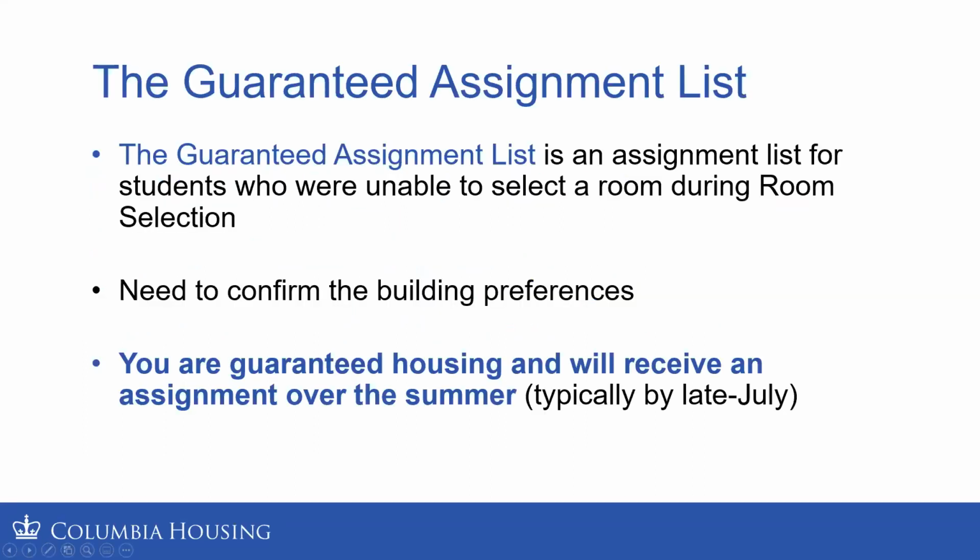Now, just to talk a little bit about the guaranteed assignment list, what is it, what does it do? It's an assignment list for students who are unable to select a room during room selection. The difference now is that this is an automatic list, meaning that you do not have to sign up to be on the guaranteed assignment list, like in the past with the wait list. We do ask you to still go into the page to confirm your building preferences, because we will take that into consideration as we begin making assignments for students on the guaranteed assignment list.